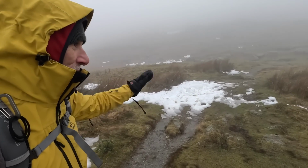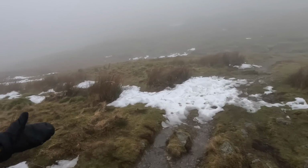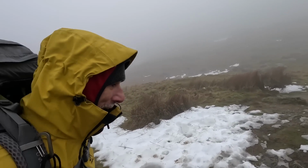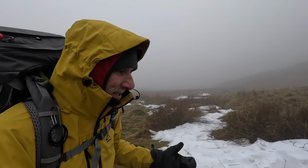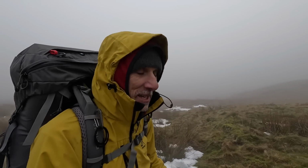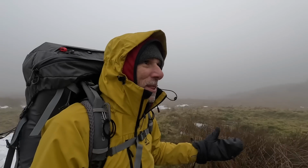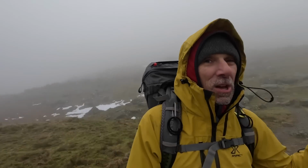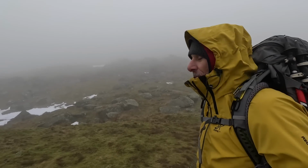So we've just encountered a few more bits of snow, but nothing major. I haven't brought any winter gear in terms of ice axe, crampons, because I've looked at the forecast and I just don't think it's necessary. It's too warm. I think it's about 6 degrees at the minute. Expecting 2 degrees tonight up there.